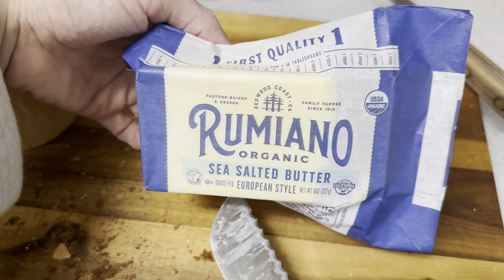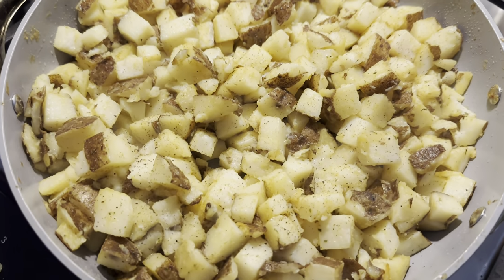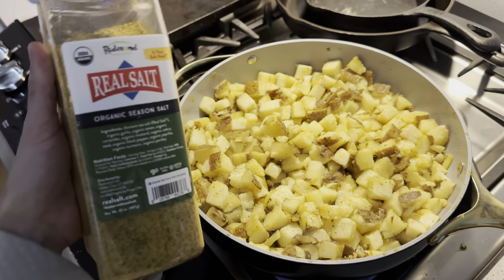I get a variety of butters, but this is our favorite. All right, we've been making a lot of potatoes, but I'm also gonna cook up some deer burger and make it like taco deer burger.